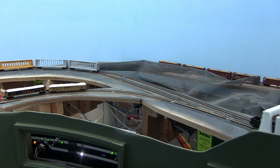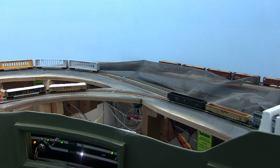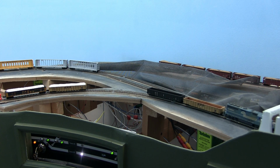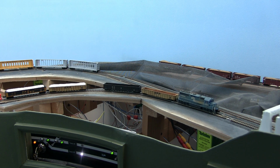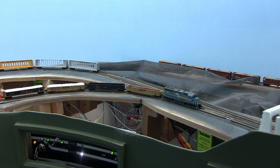Brakeman's going to unlock the switch stand and shift the turnout. 3385, turnout's lined for Lakehurst. Conductor's on the rear. Brakeman's on the ground. Push back 4 car lengths to a hitch. One half. All right, and we're on. So we're going to release the handbrakes on those 2 cars.